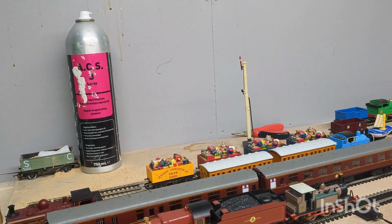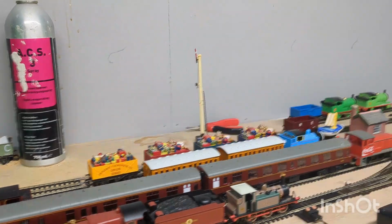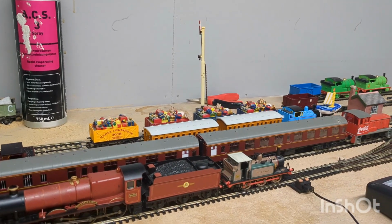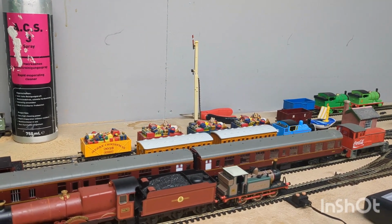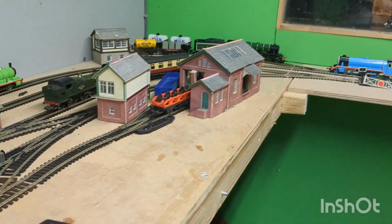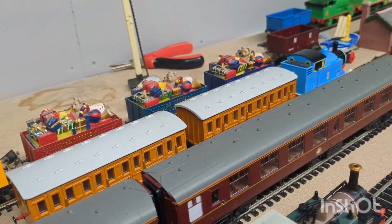For all this time, let's take our first look at the new layout. I apologise for the inconvenience. Because I'm in a cast, the only way I can really move is to hop, so if you get motion sickness, maybe skip this section out. So firstly, on this side, we've got a lovely yard with multiple sidings to store multiple trains.